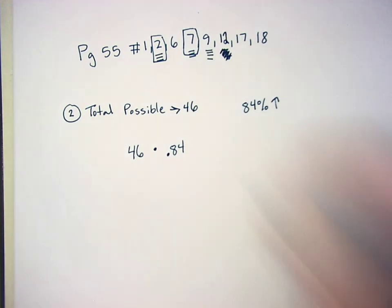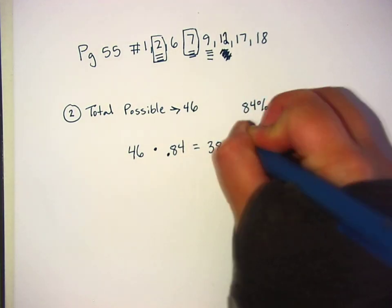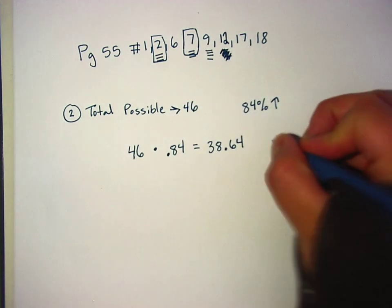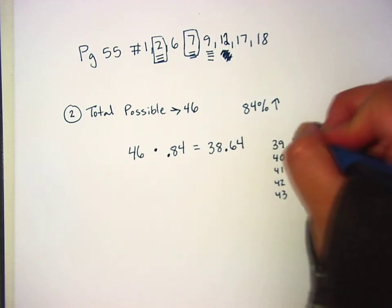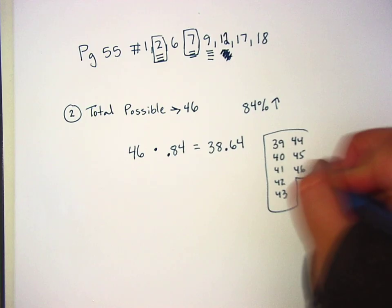38.64. So apparently an 84% is 38.64. So what does that mean? What's a passing score then? 39. 39 would be passing? Or 40? Or 41, or 42, or 43. Might as well write them all now. 44, 45, 46. So any of these are passing scores?